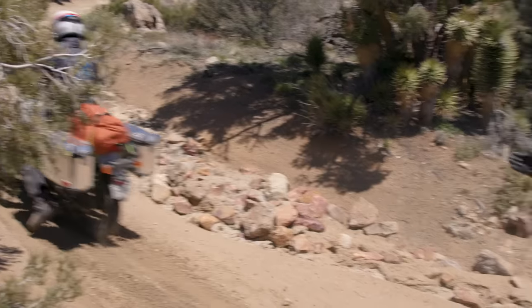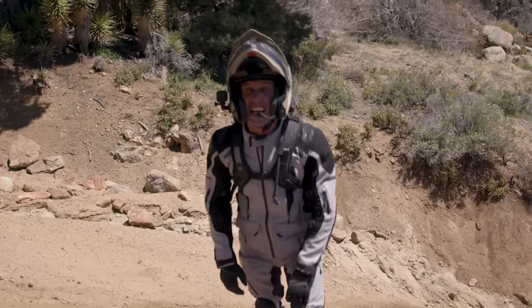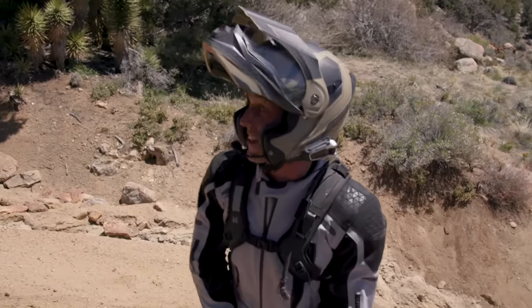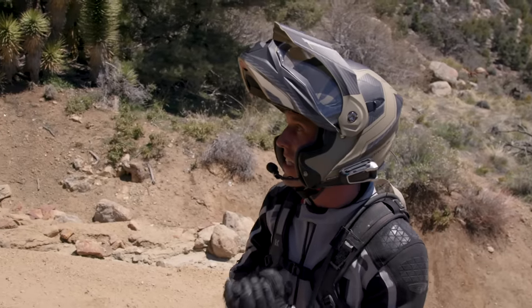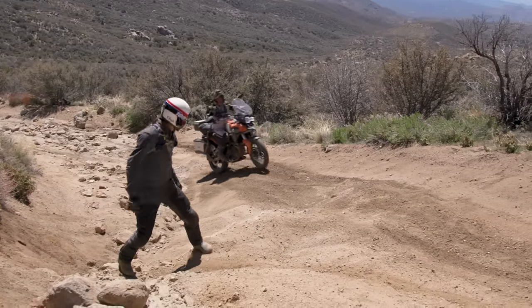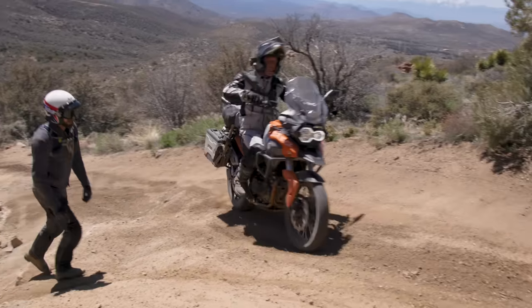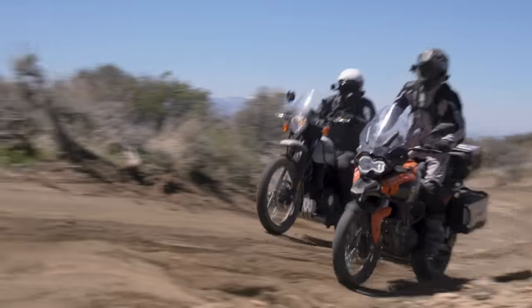And away he goes on his glorious off-road machine. Guys, I'm getting a little jealous of the Royal Enfield. I'm not going to lie. But I am looking forward to pavement, because then the CSC will be worth it. Spoiler alert, we were nowhere near pavement. Worse yet, the trail was about to get seriously steep.